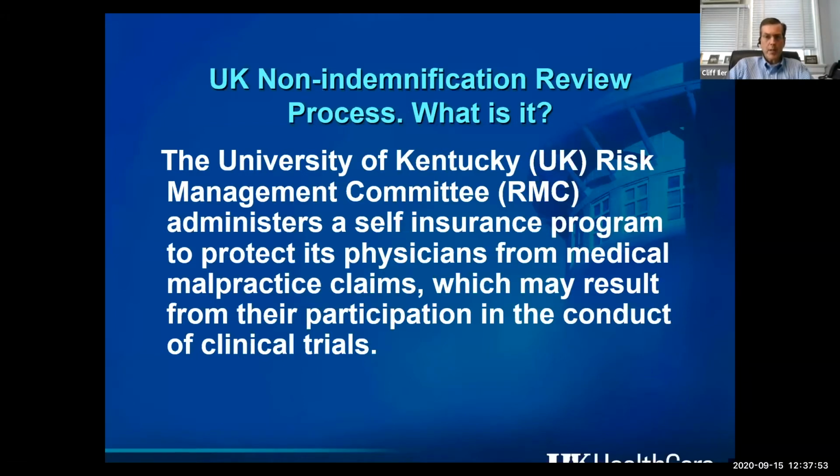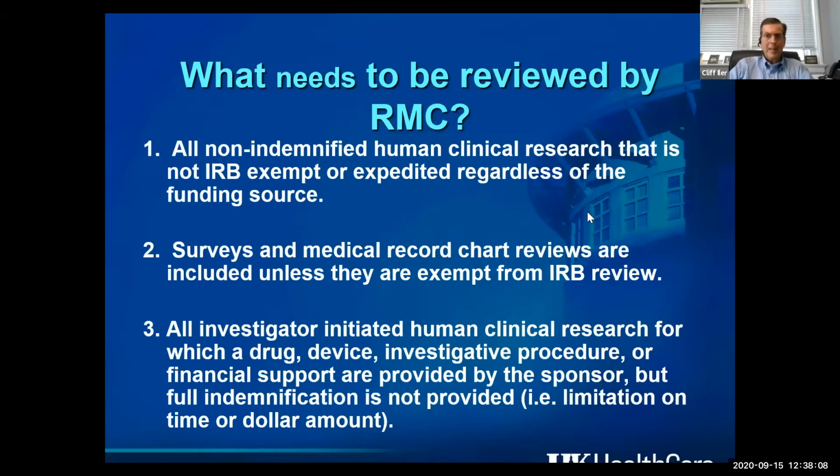We're trying to protect you from any type of legal risk that could come about if a patient in a research study, clinical research study, were to sue because they suffered an adverse event in some way. And so what gets reviewed? So basically, if it's not IRB exempt and you don't have indemnification otherwise, you got to go through this process.